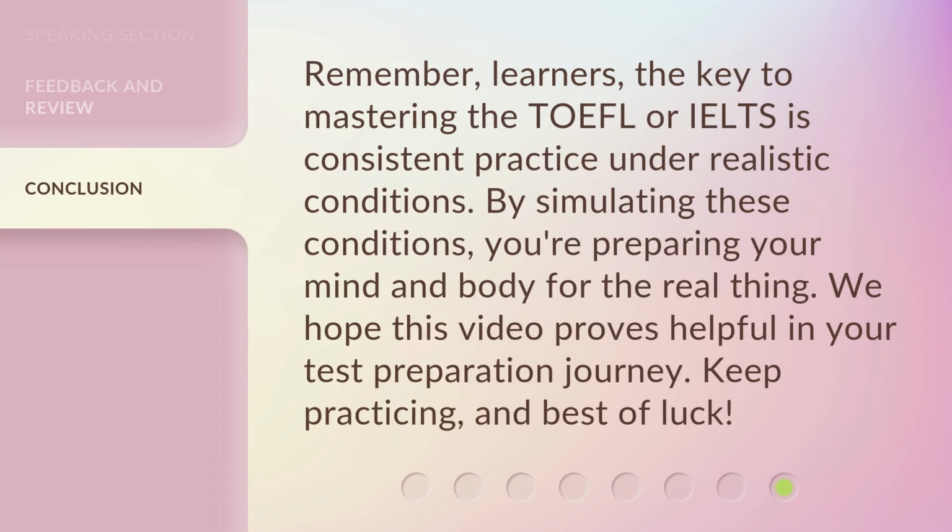Remember, learners, the key to mastering the TOEFL or IELTS is consistent practice under realistic conditions. By simulating these conditions, you're preparing your mind and body for the real thing.